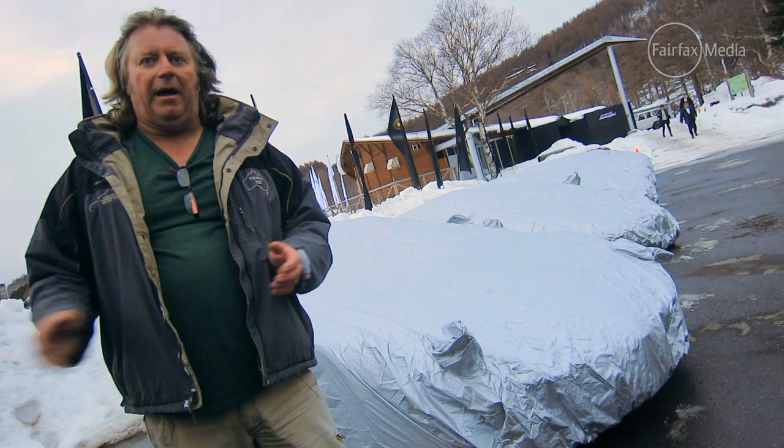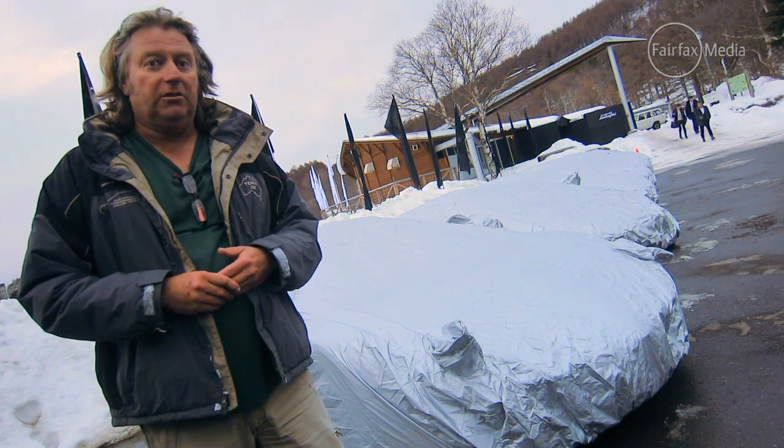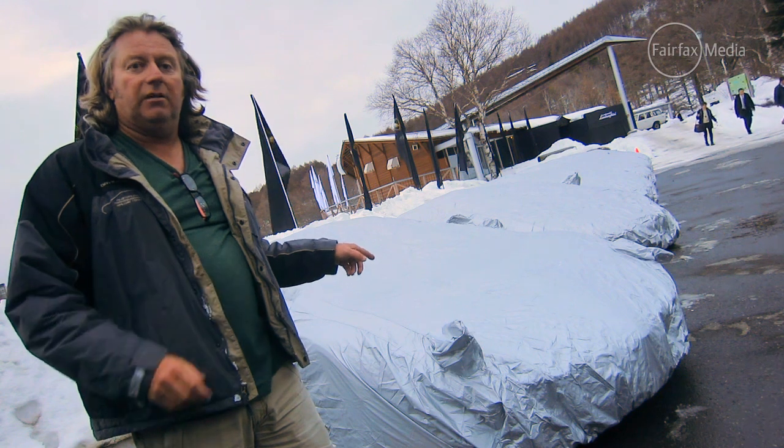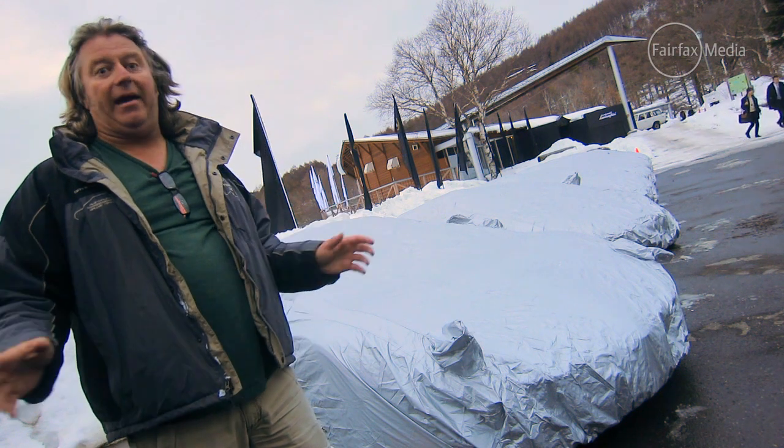This is Nagano in Japan. It's where they held the Winter Olympics a few years ago, and I can see why. It's a beautiful day, but it's -4. And under this cover is a new Lamborghini Huracan. So stand back, because anything could happen here.